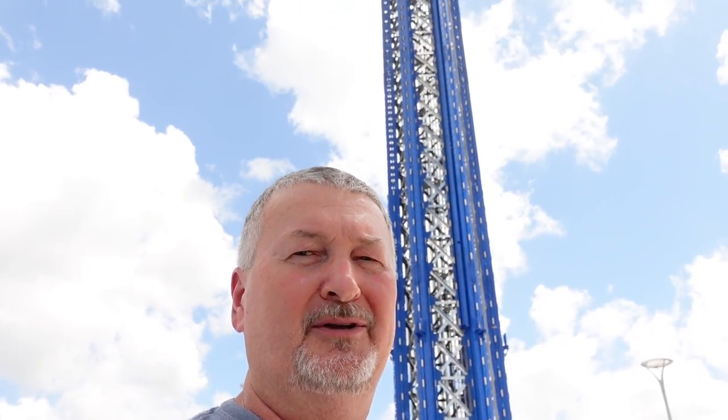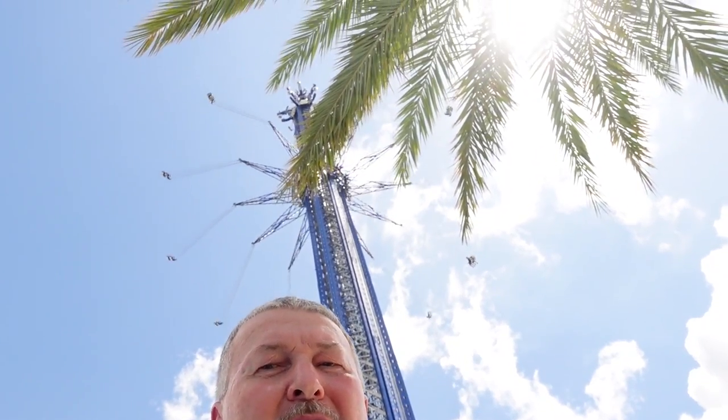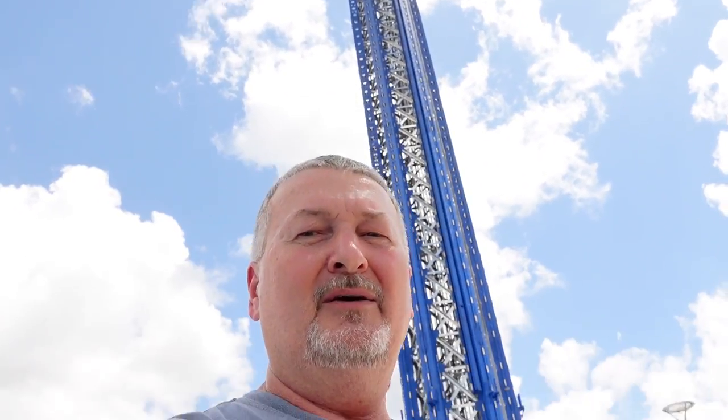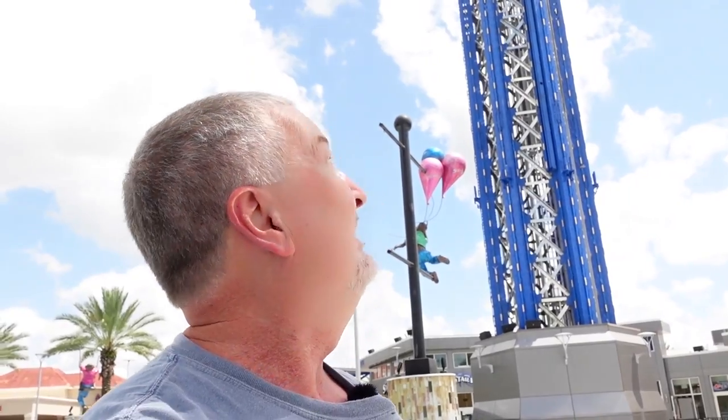That structure is the world's tallest swing ride. 450 feet high to the top of the spire. And you can see people going up right now. So to the top, where you're actually on the swing, is about 400 feet. Again, the overall ride, 450 feet. We're gonna take a look at that. And we are gonna do this ride.